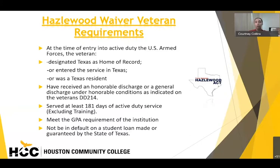So a waiver, with that being said, waives tuition and fees. It does not pay the school money. It does not pay you, the student, money. It's just a waiver that waives your tuition. It's very straightforward, but there are very strict guidelines to receive Hazelwood.